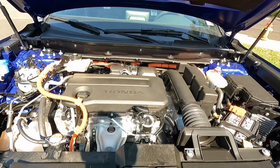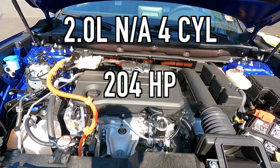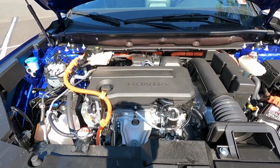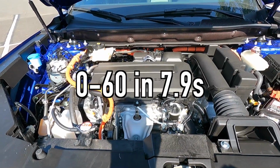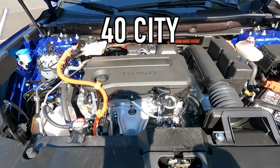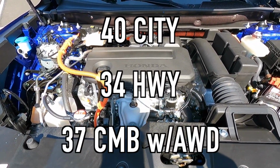Popping open that hood reveals that 2-liter 4-cylinder that works with 2 electric motors. Total output is 204 horsepower and 247 pound-feet of torque. It is mated to an eCVT for a 0 to 60 time in 7.9 seconds. And if you were wondering about fuel economy, you can achieve 40 miles per gallon in the city, 34 miles per gallon on the highway, for 37 miles per gallon combined with all-wheel drive.